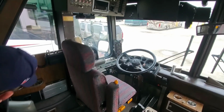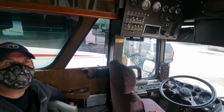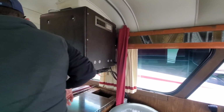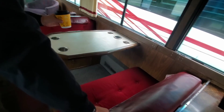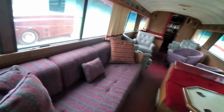It looks like we got a hell of a sound system in here. Here's the security system. It's all over in here. Big old TV. Some cleaner got sprayed behind. That's what that is. Look how nice this stuff is. Dude. This is all great. Just a little glue.